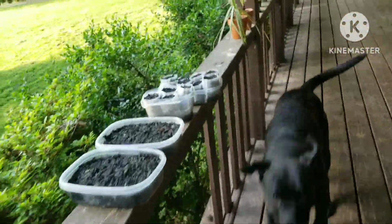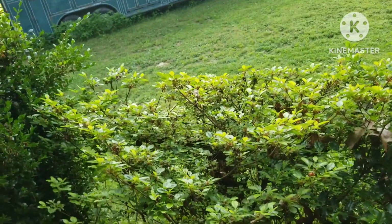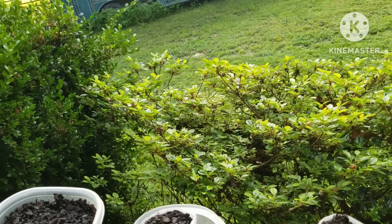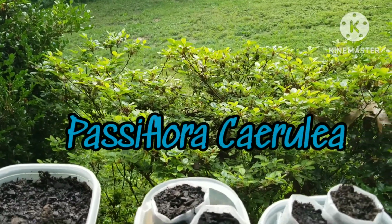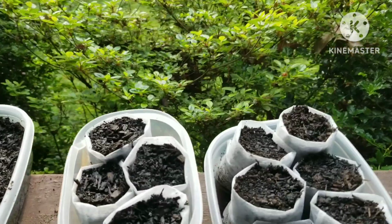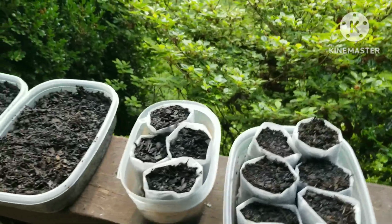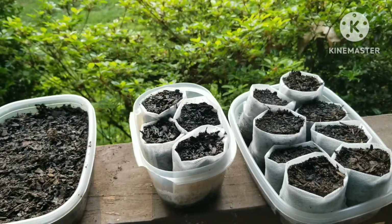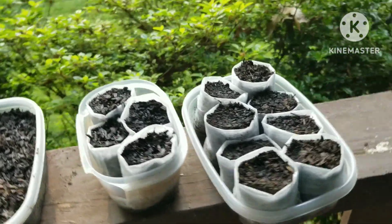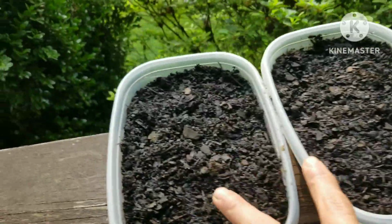So as far as vining plants goes, I am allowed to grow them on the chain link fence out there. So I want to grow passion flower. And I can't remember what variety of passion flower I'm growing, but it's perennial from zones 5 to, I want to say, 9 or 10. And passion flower, if you don't know, puts out really, really cool flowers and fruit. So that says my name all over it. Flowers and fruit, and they're really cool looking.